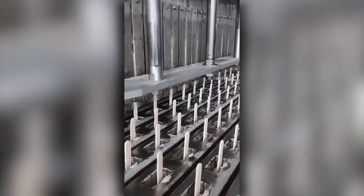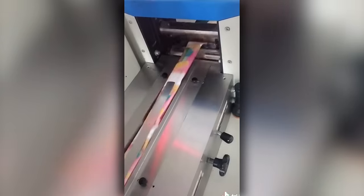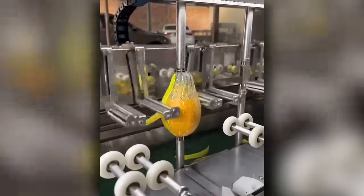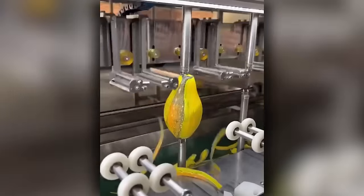No, popsicles aren't created when a mommy and daddy popsicle love each other very much. Most of them are born in places like this. Why risk cutting yourself with a knife? If you want to peel fruit efficiently and in bulk, then one of these fabulous contraptions could be the answer.